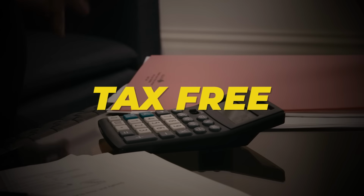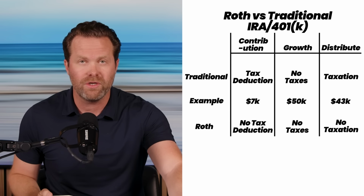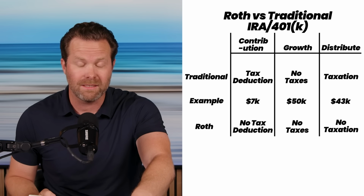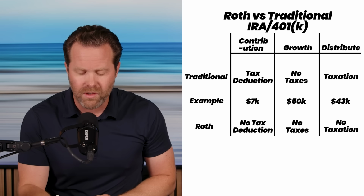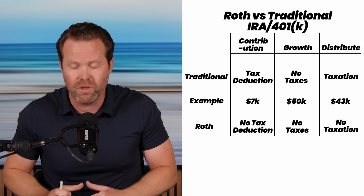Now, I don't get a tax deduction when I put the money in, but the nice thing about a Roth IRA is I invest the money, it grows tax-free, and it comes out tax-free later at retirement. When you think of your traditional IRAs or traditional 401ks, you do get a tax deduction to put it in, and as you grow and build the wealth in it, you're not paying taxes, but you pay taxes later as you're distributing the money out at retirement. The Roth IRA is a little different here, and I love to use it in this spot because this is a tax-free bucket of wealth that you can use to grow.